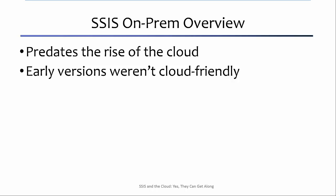So we look at the cloud as really having come into its own and becoming something that businesses look at for data storage and processing in the last decade or so. Integration services has been around for longer than that. So the early versions, again, they did have implicitly some cloud connectivity options, but they weren't really geared for the cloud. They weren't really built for that.